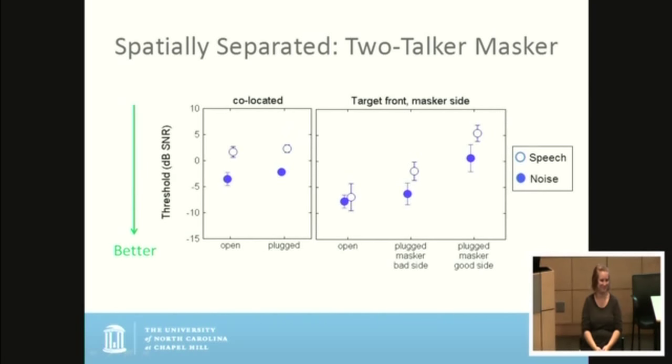Okay. So if you recall, I also did this in the speech shape noise masker. And so these are the same data, but just for the children. So we've got all children here. We've got our speech masker represented by the open circles, our noise masker represented by the filled circles. Again, threshold and dB signal to noise ratio. So we have better performance if the symbols are falling lower on the graph. And you can see that the child does better in that noise masker, but they're not doing as well. There's a huge gap in performance when we have our two-talker speech masker. So that more difficult listening situation really is more difficult when you have altered access to your binaural hearing. So perhaps this is something that we can use to test children who actually have unilateral hearing loss.